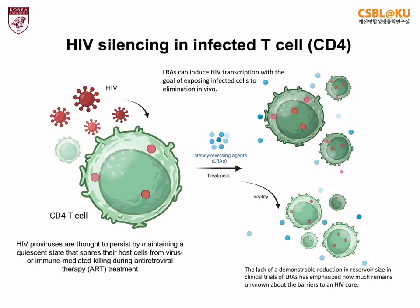HIV can persist in the body even during antiretroviral therapy, or ART treatment, by hiding in a small number of memory CD4 T cells known as a latent reservoir. These infected cells keep the virus silent, avoiding detection and destruction. Although researchers have tried to reverse this latency with drugs called latency reversing agents, or LRAs, clinical trials haven't shown a clear reduction in the reservoir size. It means HIV still stays silent in the CD4 T cells.